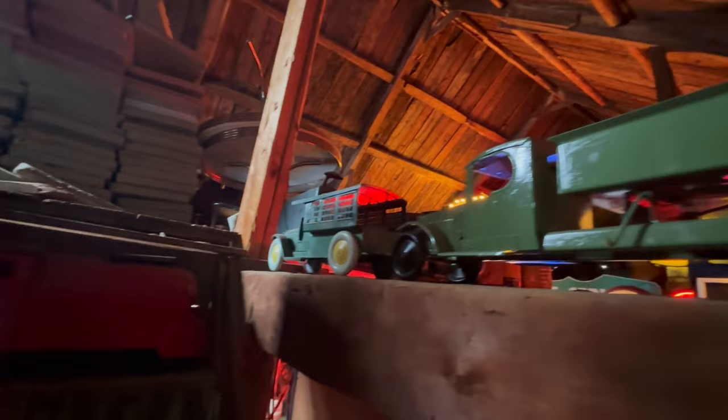Come on up, Lynn. Wow, look at this, all the old antique cars. Look at this here. I remember my brother had a tumbler. Oh my goodness, huh? Look at this right here. You got the old train on top there. For all you guys that like collectible vintage trucks, there you go.